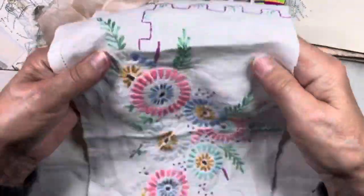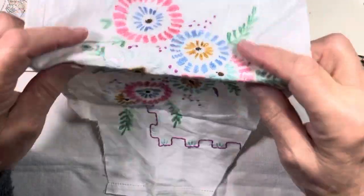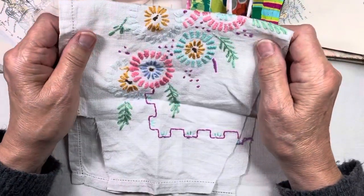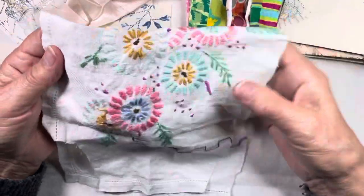Isn't that pretty? I've got that the wrong way round. No, I haven't. I was looking at that there. No, it's not. It's raised. Isn't that fun? Oh, this is so jolly. Because the weather is absolutely awful at the moment. So I love that stitching there. Some ideas on here, Christine.